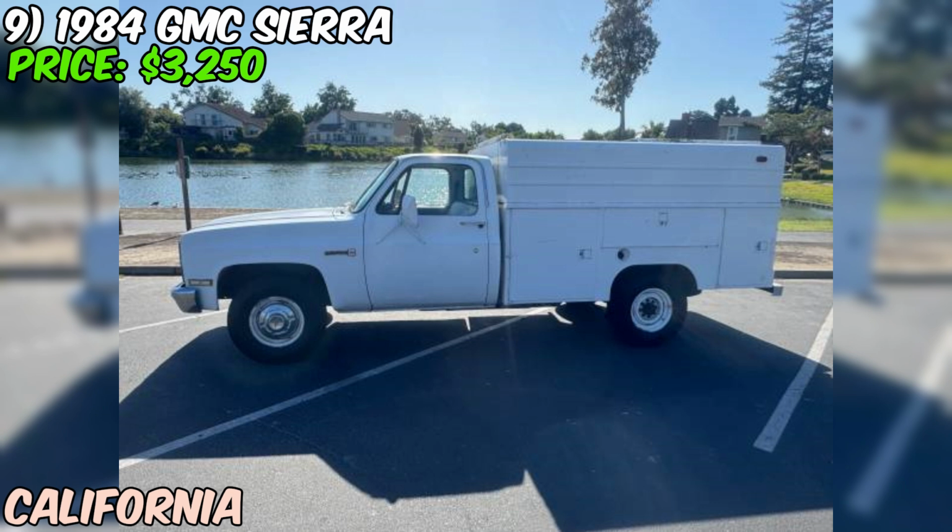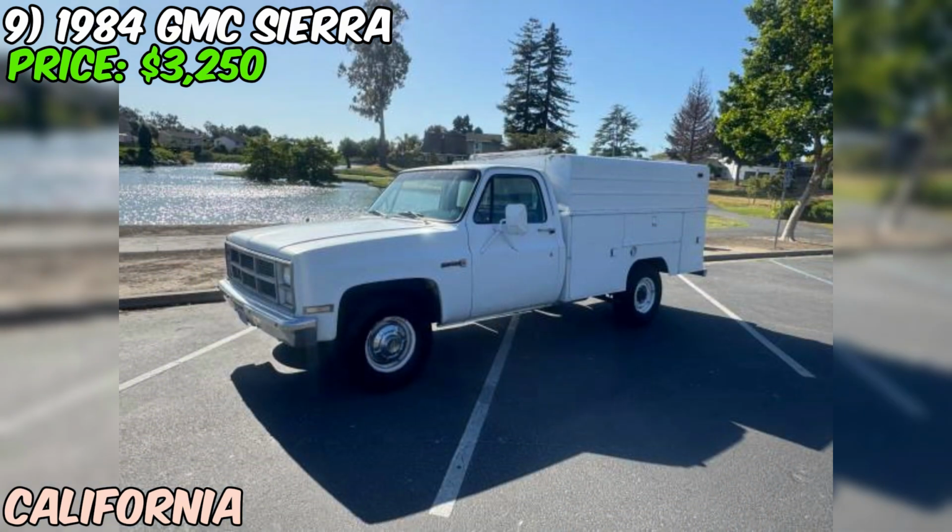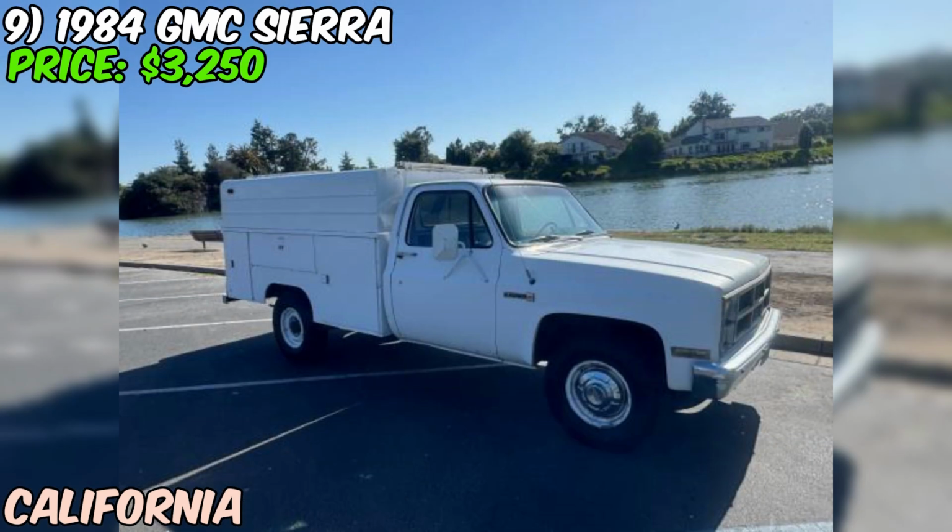Here's what's really interesting. The seller claims they've invested over $7,000 in repairs and maintenance over the last 2 years and has the service records to prove it. That's actually a good sign because it means someone's been taking care of this old girl, and having those service records is gold when buying an older vehicle. At $3,250, this price is surprisingly low for a running and driving square body, especially one with documented maintenance.